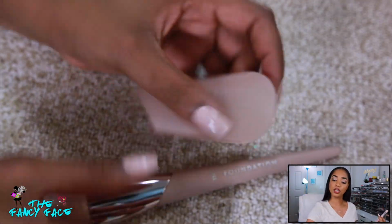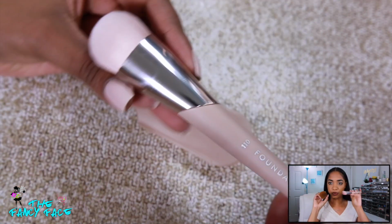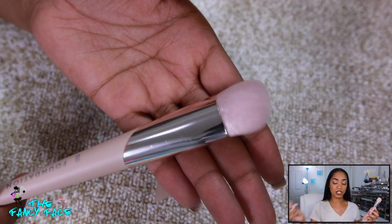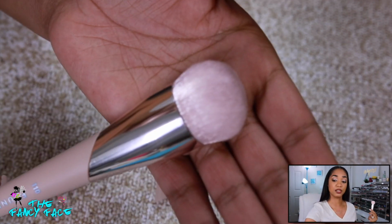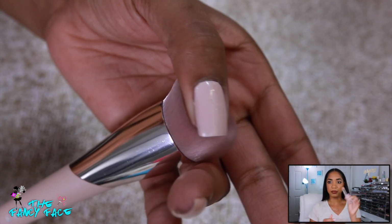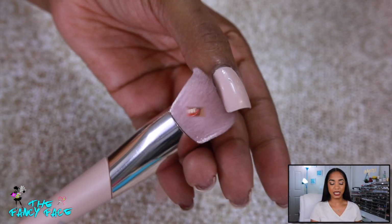I just like a larger surface for my brushes for foundation. This just takes a little while to spread the foundation, and I do like the Artiste brush with it as well. So it's a very beautiful brush. It's great for display, but functionality wise, I don't think it's the best brush.